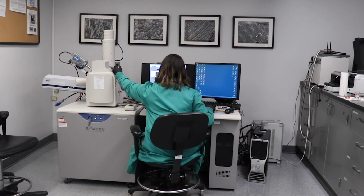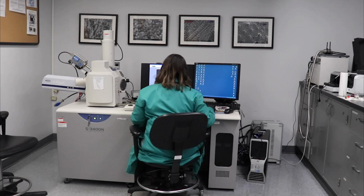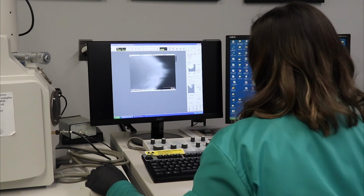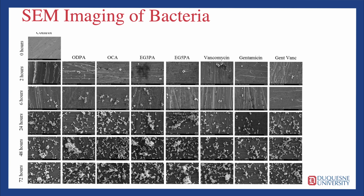This is the scanning electron microscope, and it allows us to see things at very tiny or microscopic levels. In fact, we go down to the micron level in this microscope. So here Jan is operating the microscope, and for the images that we can take, we can do biological samples, we can do solid state samples, and we can do polymeric samples. So it allows us to evaluate solid materials on a number of scales, including atomic levels.